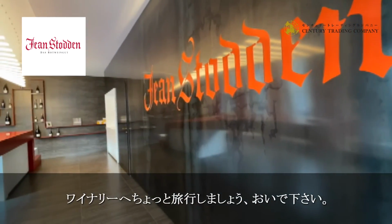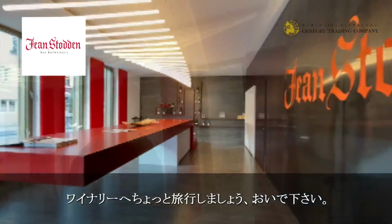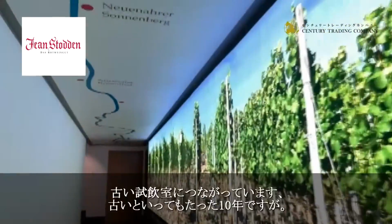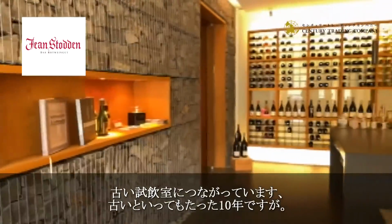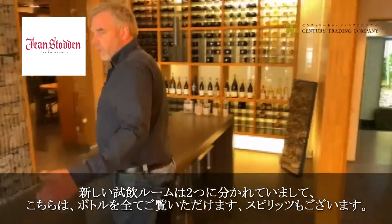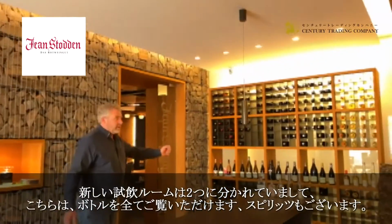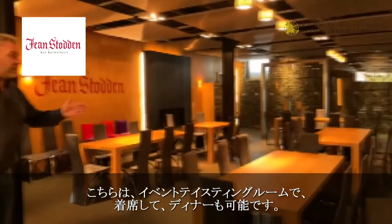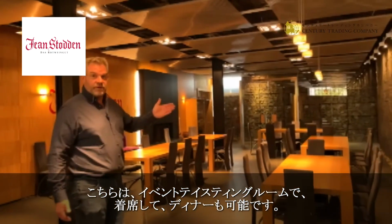We now make a short tour around the winery. Please come with me. Just have a look at the beautiful picture here on the wall of our old tasting room. Old means just 10 years older than this one. Here is the second tasting room where we can taste all the wines. You can have a look at them and also some spirits. And over here, the event tasting room where we can sit, have dinners or stuff like this.